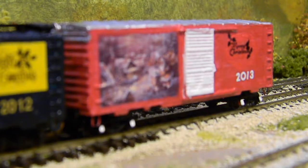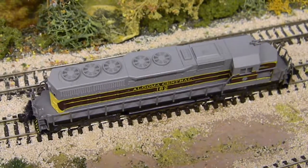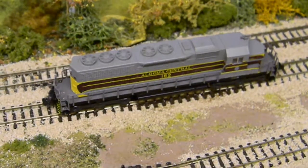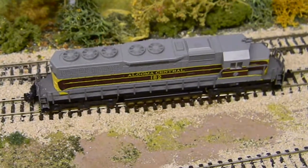Next we're going to look at another SD40, one which I picked up on the internet. It's in Algoma Central livery, although I will be repainting that into Montrose and Highland Railroad livery in due course. I got it very cheaply off eBay and I'm very pleased with it. The Algoma Central Railroad was a railroad that ran in northern Ontario and eventually became part of Wisconsin Central and then Canadian National.